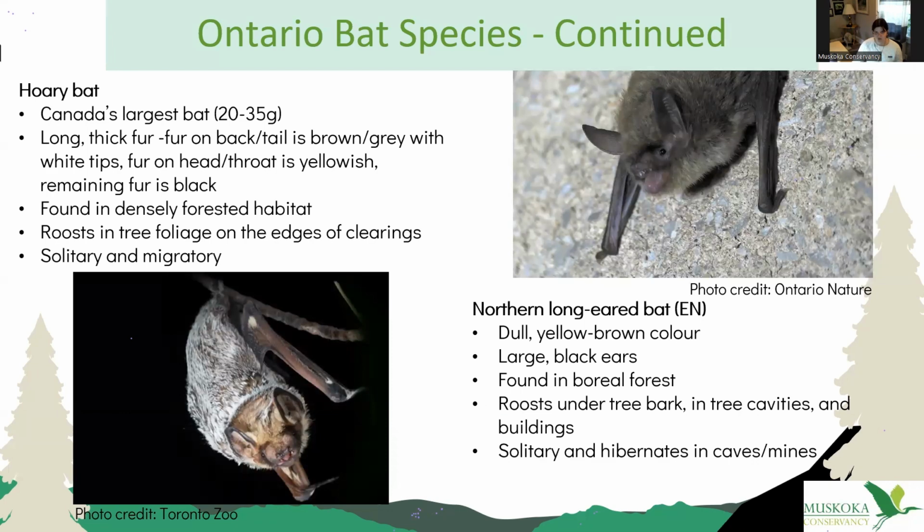Our northern long-eared bat, also another one of our endangered species, is more of a dull yellow-brown color overall. They've got very large black ears, which can help you differentiate them from our other species. They're found in the boreal forest. They'll roost under tree bark and tree cavities and buildings. They're generally solitary as well, and they'll hibernate in our caves and mines too.